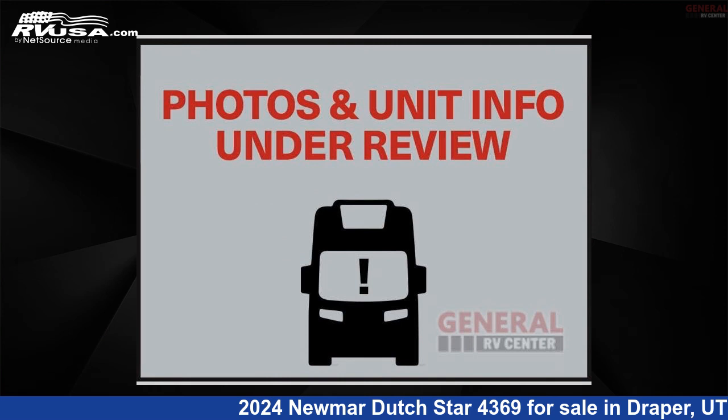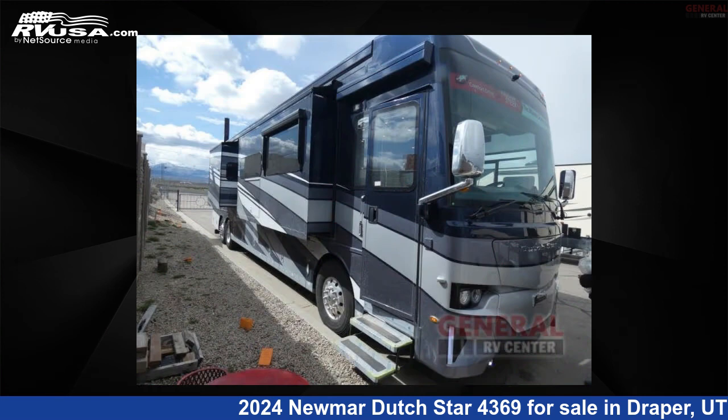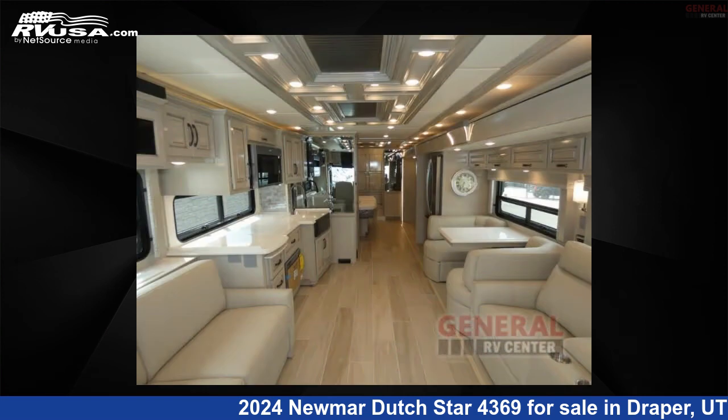This 2024 Newmar Dutch Star 4369 is a Class A RV. It is located in Draper, Utah, 84020 and is offered for sale by General RV Center.